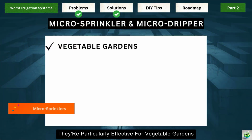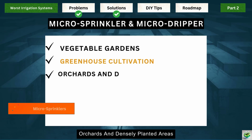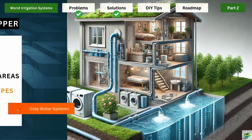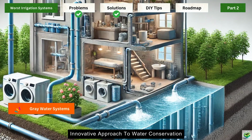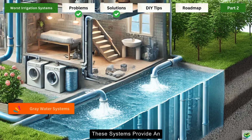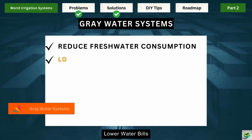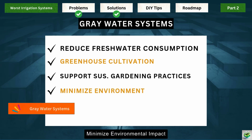They're particularly effective for vegetable gardens, greenhouse cultivation, orchards and densely planted areas, landscapes with varied plant types, gray water systems. Gray water systems represent an innovative approach to water conservation. By recycling water from household activities like washing machines, sinks, and showers, these systems provide an eco-friendly irrigation solution. Properly filtered gray water can lower water bills, support sustainable gardening practices, and minimize environmental impact.